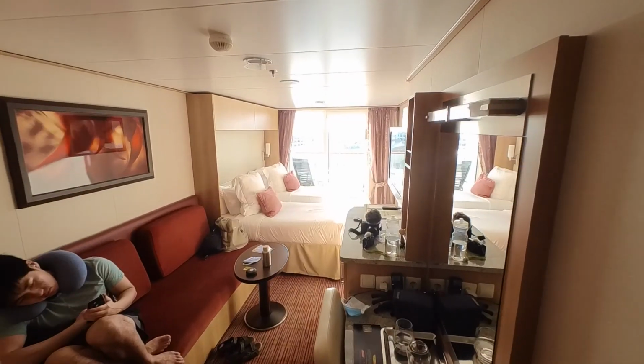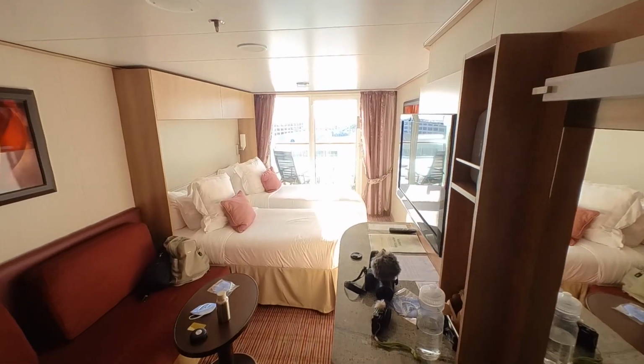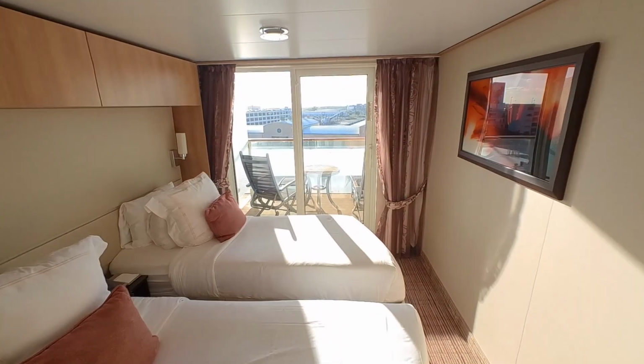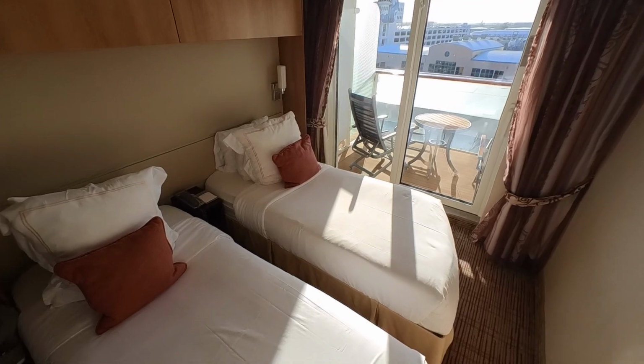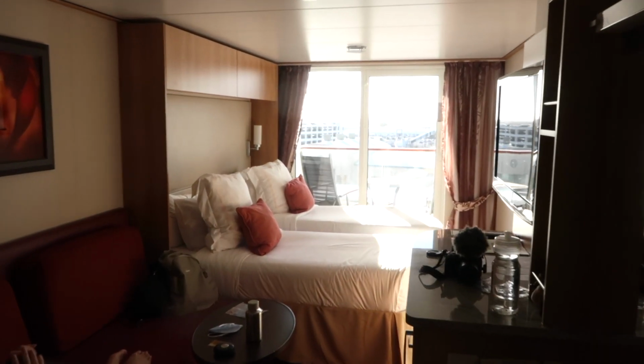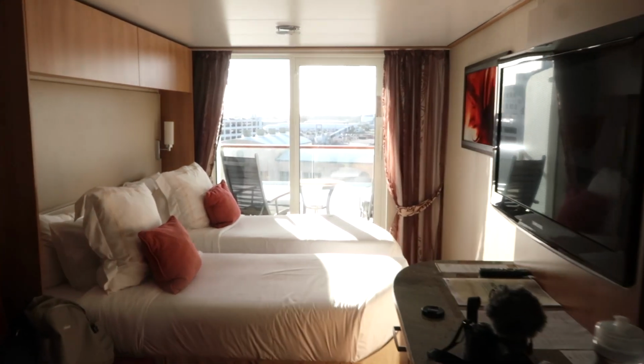First, I want to show you a quick room tour of our concierge stateroom. Room tour. This is our stateroom. It is a concierge class stateroom, a little bit fancier than the usual ones. This is what our room looks like.